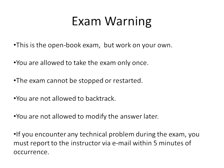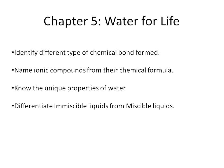So let's go over some of the topics that I think you should review prior to taking the exam, starting with the first chapter, which is chapter 5. The title was Water for Life, but this is where we actually learned the different types of chemical bonding. We talked about covalent bonding.